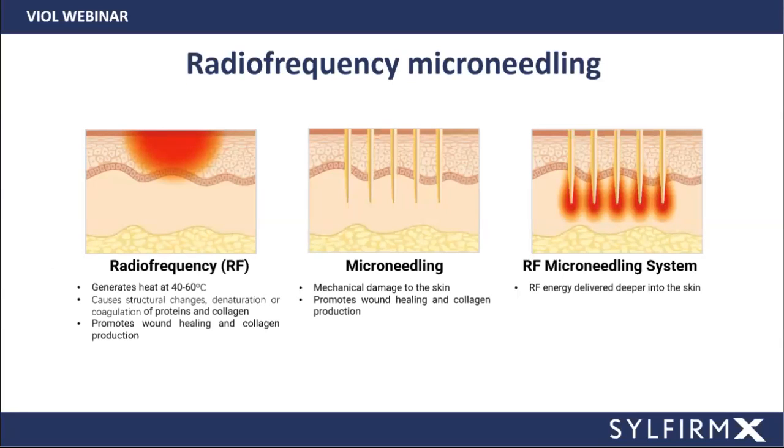RF microneedling works by creating controlled microdamage and has become a popular treatment option for skin rejuvenation in any Fitzpatrick skin type, as it is non-chromophore dependent. When RF is transmitted to the skin tissue, the molecules in the skin create friction, generating heat at 40 to 60 degrees. The heat then causes structural changes, denaturation or coagulation of proteins and collagen, which promotes wound healing and stimulates collagen production. Unlike laser, it is not affected by chromophores such as melanin, so it is safe to use in darker skin as long as you're not generating too much heat.